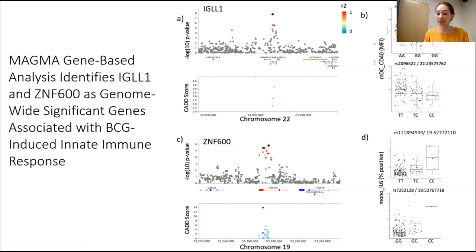As for IGLL1, there's a lot more that we know about it. Just to give some background, this is the only gene that was identified both in the MAGMA analysis as well as the traditional GWAS that I did. It's a pre-B cell surface receptor that's involved in the transduction of signals related to proliferation and differentiation from pro-B to pre-B.